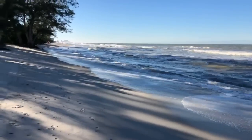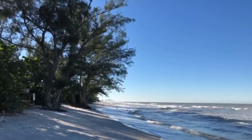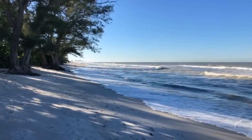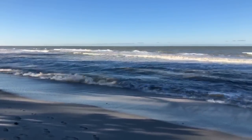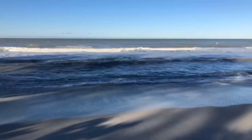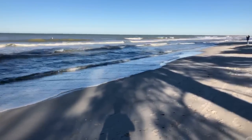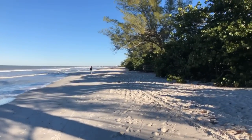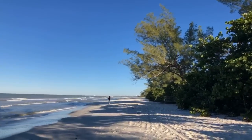I don't see our osprey friend here. I thought one of our ospreys would be perched on these pine trees here by now. But not yet. Absolutely gorgeous. Everybody's getting their beach fix. I know I am. Just loving that blue sky out here. Crisp, clean, clear air this morning.